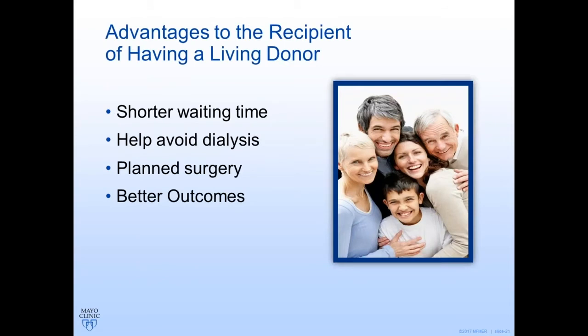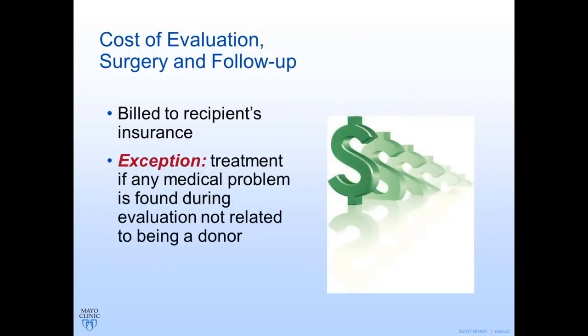So again, the advantages of getting a living donor: shorter waiting time, hoping to either avoid dialysis or get patients off of dialysis. Of course, it's a better and planned surgery, and the outcomes are much better. The cost of the evaluation for donors all goes onto the recipient's insurance. So there are some exceptions to that. So if something happens during the donor evaluation that we need to look at other medical things, that could go onto their insurance. Okay, so if it's not donor related, some costs could be incurred during the evaluation.